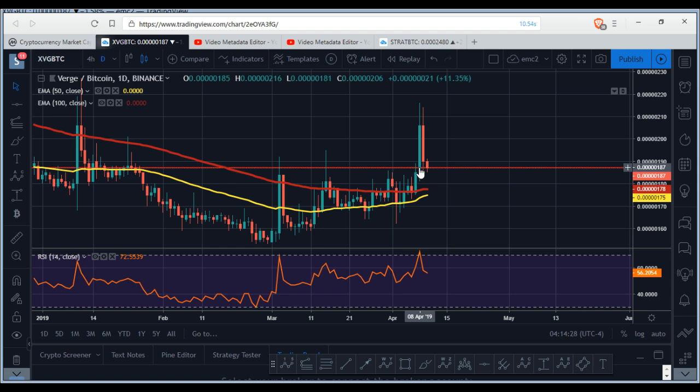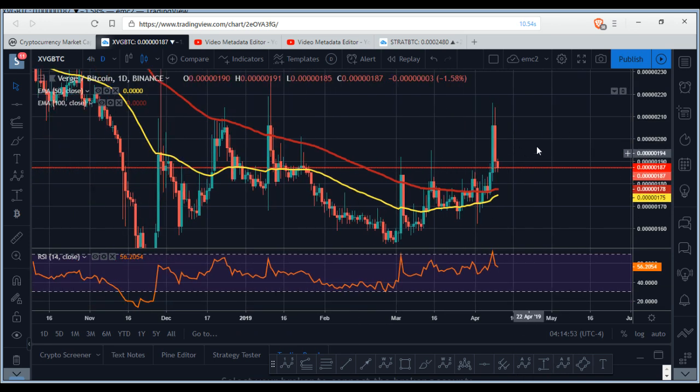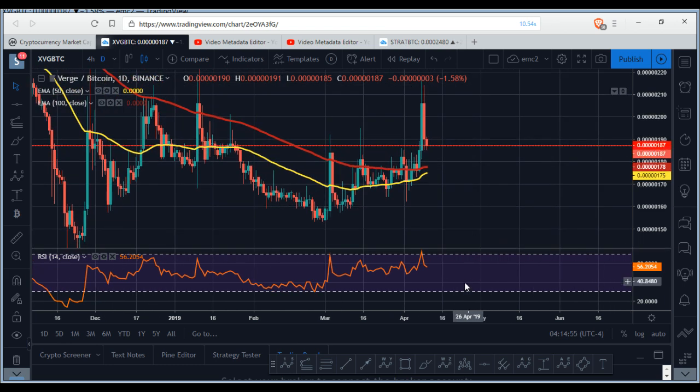Most of these alts, as soon as they get back to that area of the first, whichever alt you're holding, just check that price on the 1st of April. If they get back to that area, wait for a breakout. If not, they're going to have to come back down to this area of the 50 EMA and get support. But Verge is looking pretty good. Let's hope Verge is not going to break this area of support. Otherwise, I'm going to have to update the price.